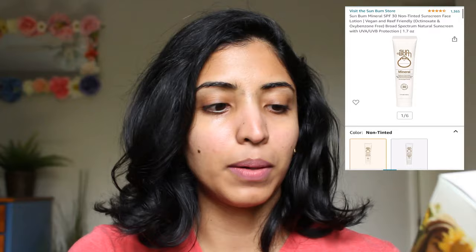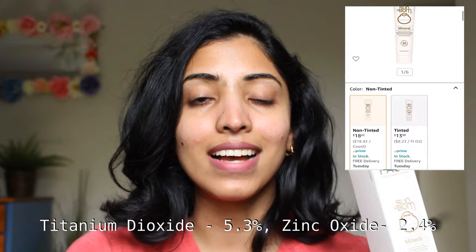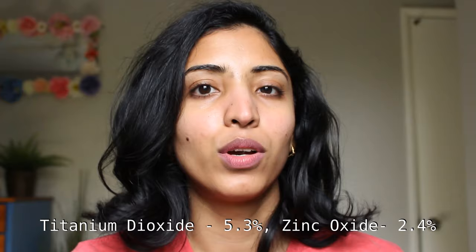The first sunscreen I have is from Sun Bum. Mineral sunscreen SPF 30, it has UVA, UVB broad spectrum coverage, and it is also water resistant for 40 minutes. It is also marketed as a matte finish primer. This is 100% mineral sunscreen. It has zinc oxide and titanium dioxide. A lot of sunscreens I'm going to try come out a little bit oily, spoiler alert. So I am excited to try a matte finish one because in summer skin can get a little oily because of temperatures. So hopefully this works.